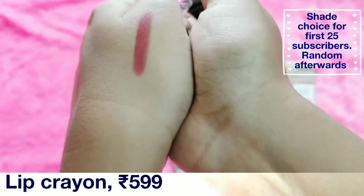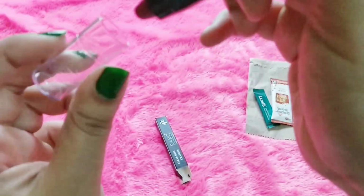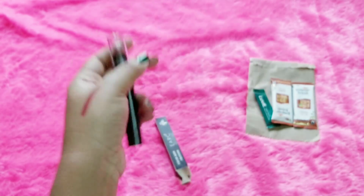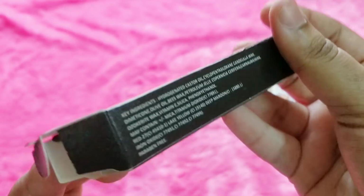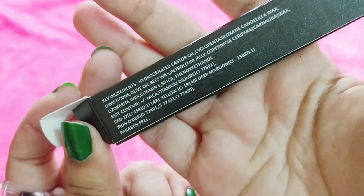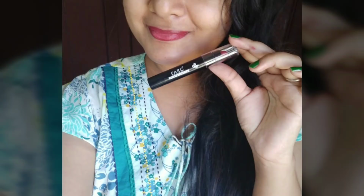It glided very smoothly on my hands. It has a creamy finish. I really love the shade, and I'll give you a look of how it looks on my lips as well. I'm very impressed with the first product itself. It almost covers the price of the box. You're getting 4.5 grams of the product. The full ingredient list is mentioned, and we have a completely Indian brand. Very, very impressed with the first product.